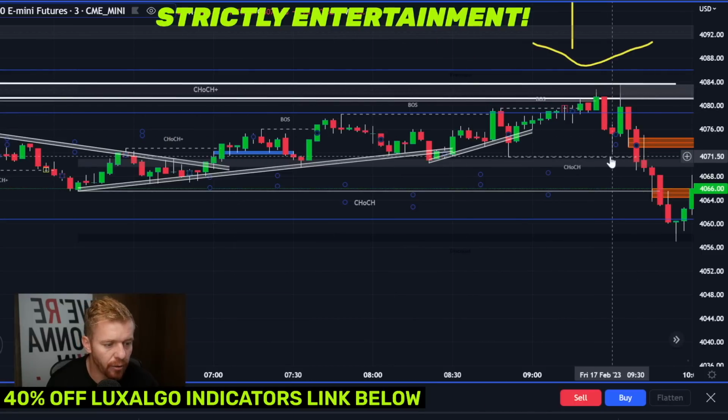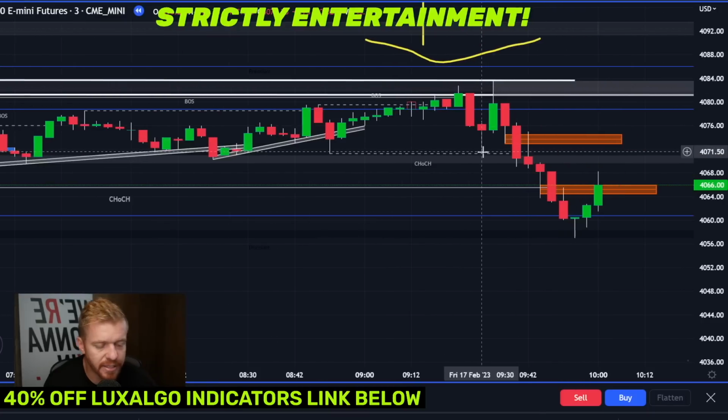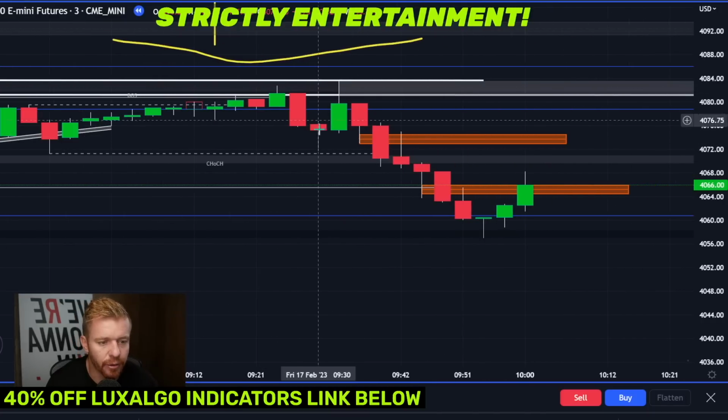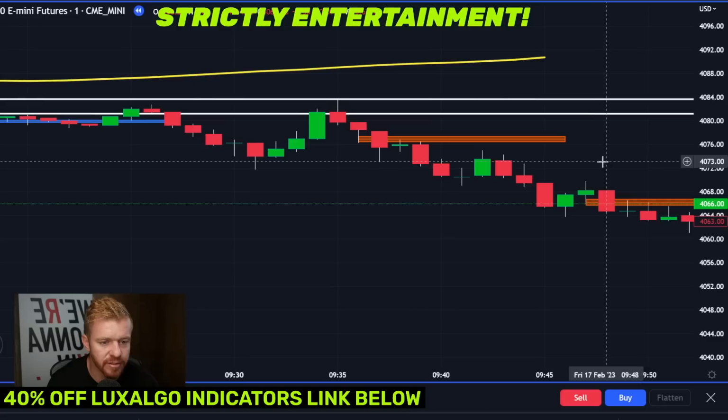We can see how we held that low there at open, that 72 level, and then squeezed up, a little fake out there. We pull back, we then push up. This is at 9:33. We push up at open. We get stuck there on that 3-minute candle. If we go to the 1-minute time frame, we can probably see it even better.